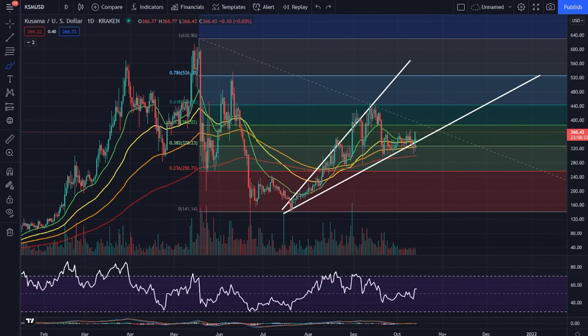So that is all I got for you guys today. Make sure you check out Kusama as you're looking into Polkadot, or if you feel like you missed the boat on Polkadot, maybe take a little deeper look into Kusama. Do as I did, set up your fibs, set up some trends, some resistance, some support, and see some good entry points for yourself. We're really tight here on the EMAs, which is kind of nice. So as we start to separate ourselves, we'll have some nice gains there for Kusama.